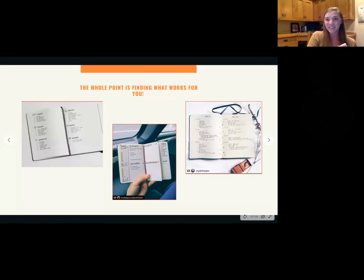But my main take-home message that I want to give to you guys is find what works for you. Like I said, the bullet journaling system is fantastic, mainly because it can be so flexible and really work for you. Use those basic key elements that I outlined to get yourself started, but let your bullet journal evolve with you and what works best for you and your schedule and the things that you have to do.